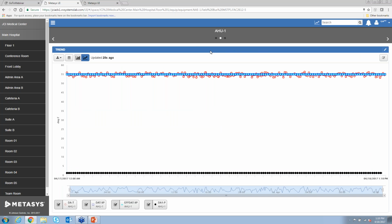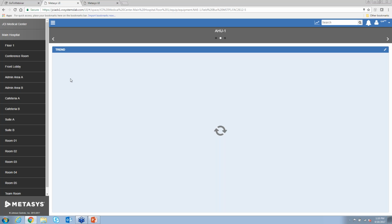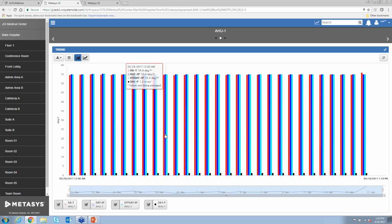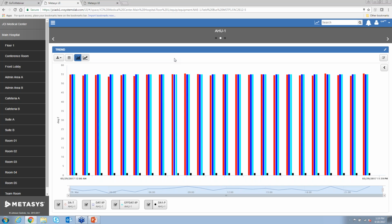With our trend viewer, you can get up to 1 year of data if that data's been stored in the historical databases. So we can go back in time, look at 7 days. You can go back further. It shows you the daily averages if we go back in time. I can drill into a particular day. So maybe on March 28th, I need to figure out what went on with this unit. So I can drill in, and now it's going to show me the hourly view of that day.